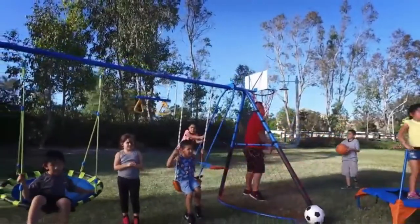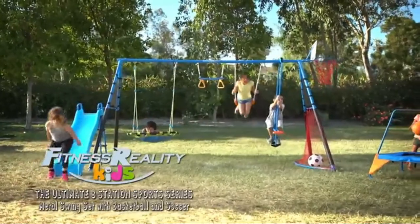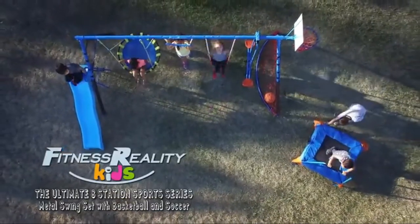This is fun, sports, and fitness at its ultimate. The Fitness Reality Kids 8-Station Sports Series Metal Swing Set with basketball and soccer brings sports and play to your kids right into your backyard.